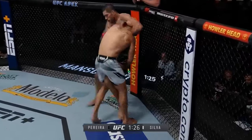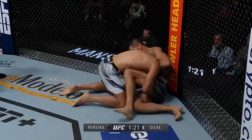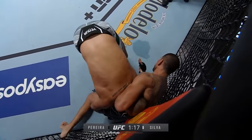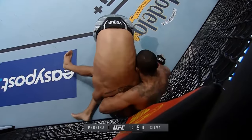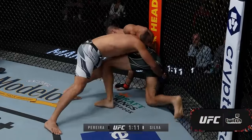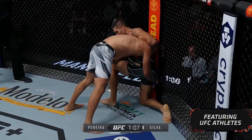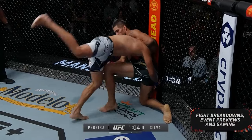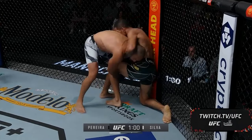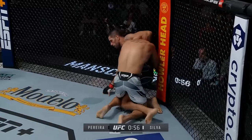First takedown attempt for Silva, and he gets it. Pereira with the neck right there. He's just going to use that to try to get back up to his feet. Let's see if Silva can keep him down here. First takedown since joining the UFC for Bruno Silva. This would be the fight to do it, huh? Yeah, Pereira up to a knee, though.